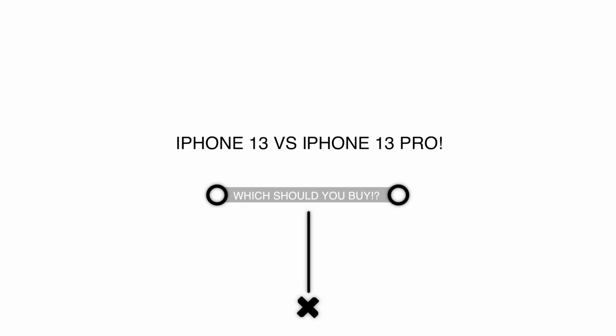So it's been a day since Apple announced the new iPhone 13, and a lot of people have a lot of opinions about it. But if you are going to be buying it, a big question that you might be asking yourself is, should you go with the iPhone 13, the regular version, or the 13 Pro or Pro Max version? I figured to help you guys out, what I'm going to do is make a video talking about the big key differences between the 13 Pro version and the regular iPhone 13 version.